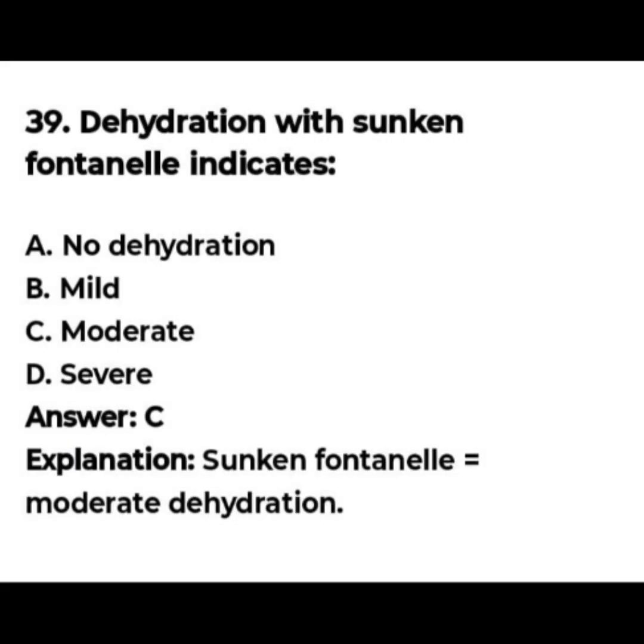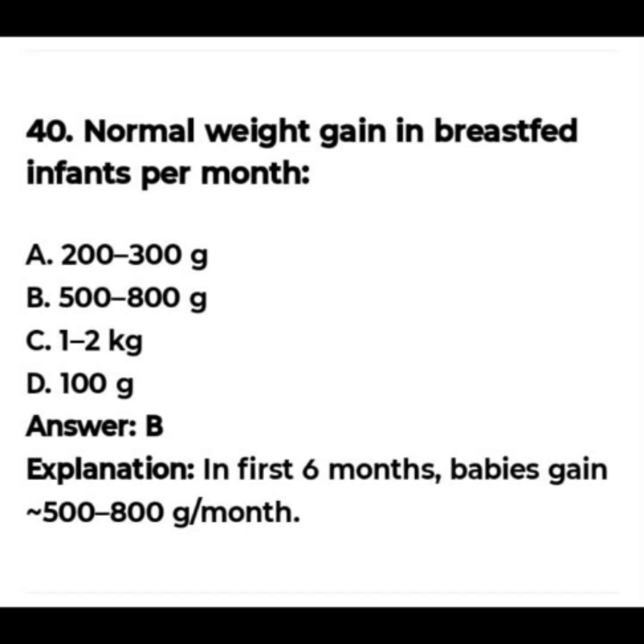Dehydration with sunken fontanelle indicates the correct answer is option C, moderate. Sunken fontanelle is a sign of moderate dehydration. Normal weight gain in breastfed infants per month? The correct answer is option B, 500 to 800 grams. In the first 6 months, babies gain 500 to 800 grams per month.